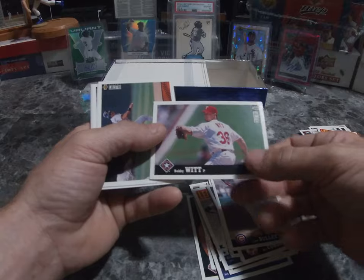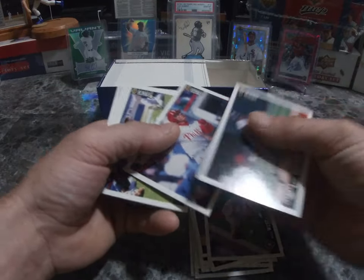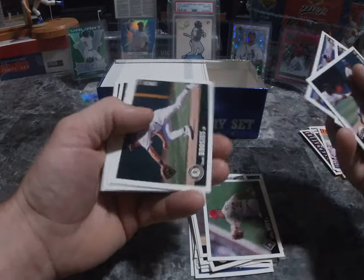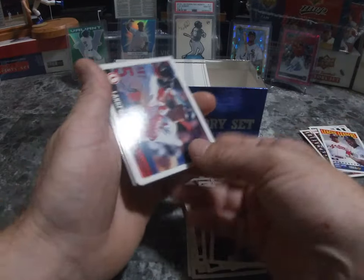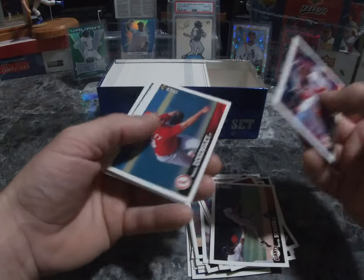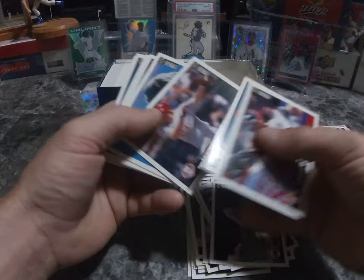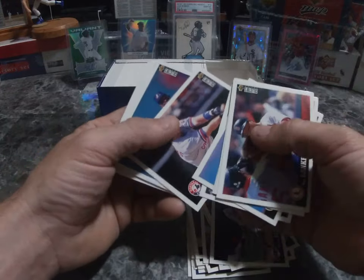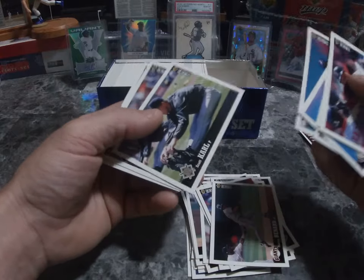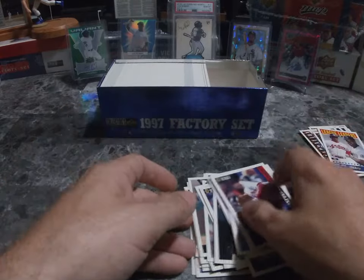Old Bobby Witt. Lenny Dykstra. Ray Lankford. Dennis Eckersley, he's a good one. It's another person I have a lot of cards of, never collected. Dennis Eckersley. Alright.